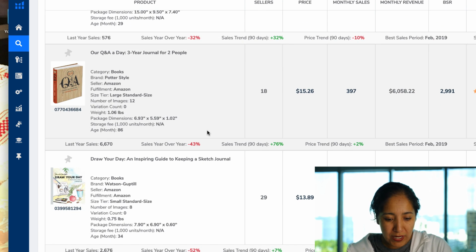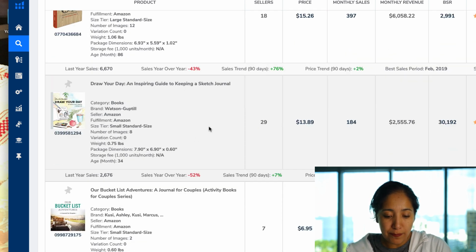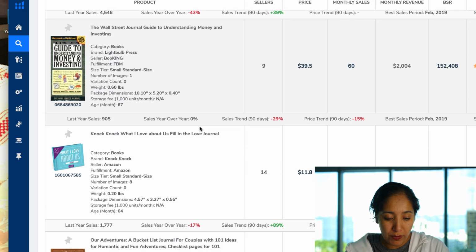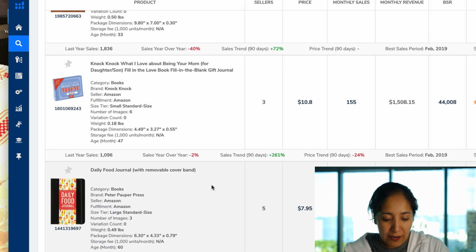So we've got a Q&A 3-year journal for people. We've talked about this in a previous video. Draw your day, an inspiring guide to keeping a sketch journal. I like this one a lot. It's really cool. Here's our bucket list adventures, which is another great one. And here's some more fill-in books. So a lot more fill-in books. Here's one about mom and filling in about mom.